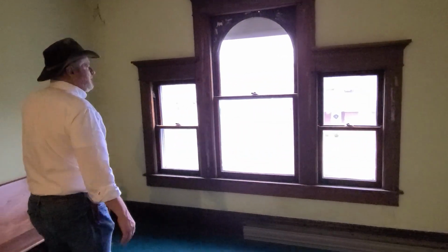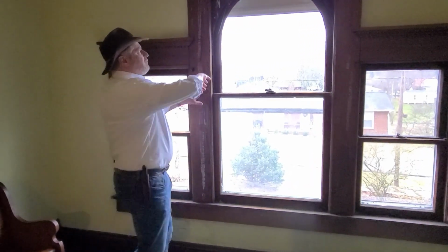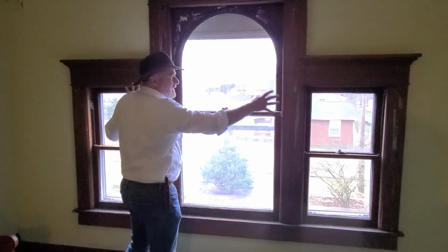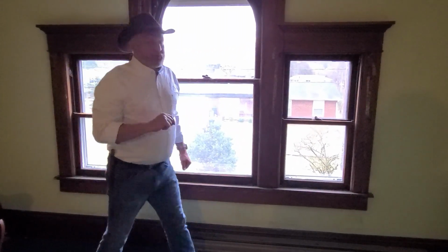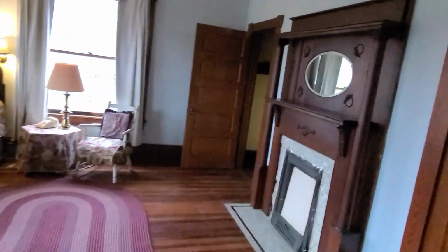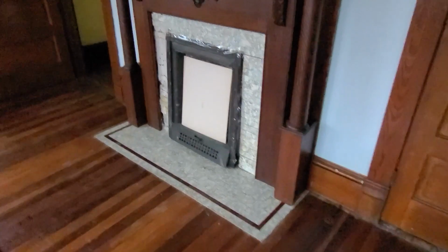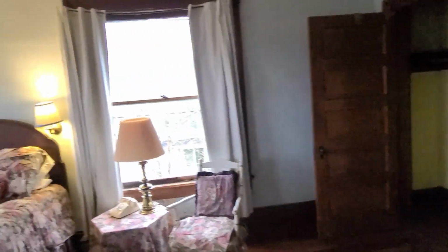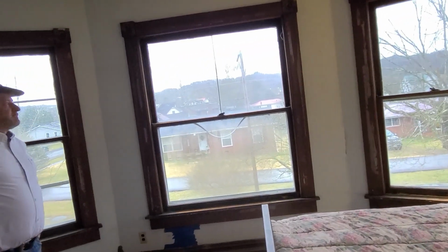Wow. This is what is called a Palladian window. A Romanesque arch at the center, and then two flanking windows. There's another one up in the attic. It's an incredible attic. It's one of the best attics we've ever listed, I believe. So here's a beautiful mantel. More tile work. Look at this room. This is just cool. These large windows get a lot of natural light in here.